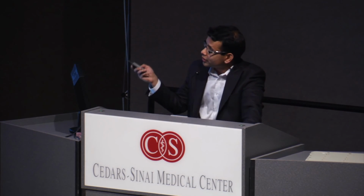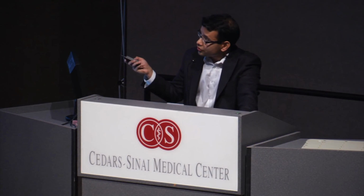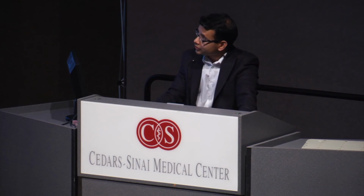How do we predict who benefits from interleukin-2? My personal contention is that with the older immunotherapies, we really don't have a great way of identifying that. And this is going to be a distinction with some of the newer targeted immunotherapies that we have at our disposal. There was a trial called the SELECT study. Again, Dr. Figlin was one of the leaders in this trial.